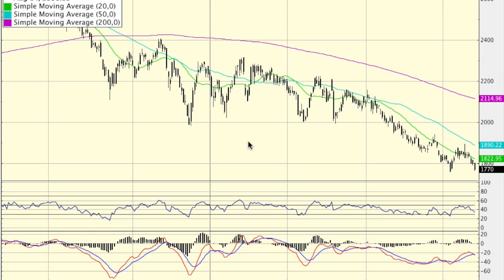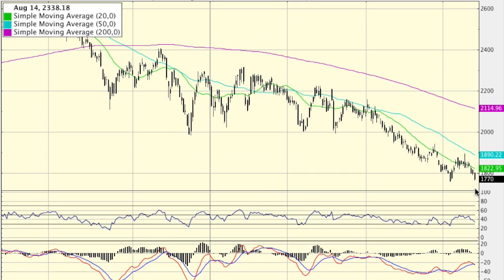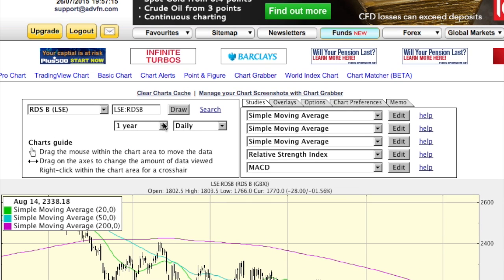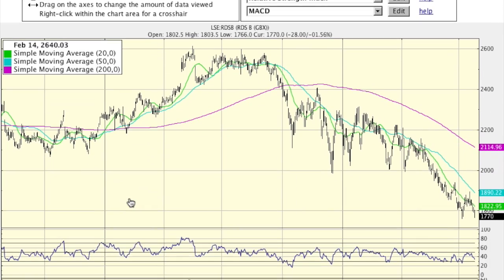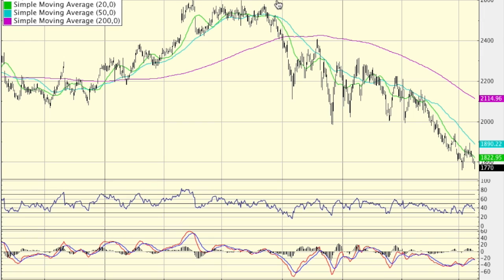Okay, so let's look at the chart. Here's a 1-year chart of Royal Dutch Shell. Each one of these candles is worth one day's price action, and we've had a lot of weakness in the last year. So let's take it up to 2 years to see where it's come from. And you see a high there of 26 quid, hitting its head on the £26 level and grinding down. There's the cross there, an important cross, the 200-day moving average.